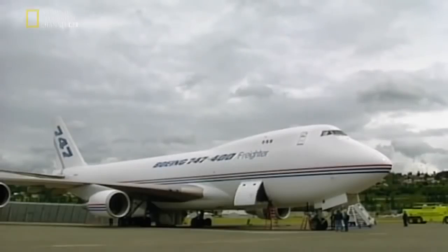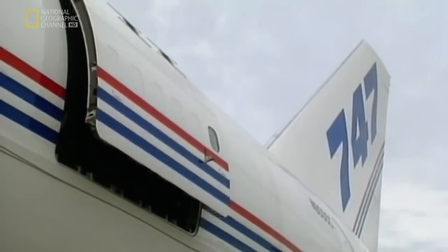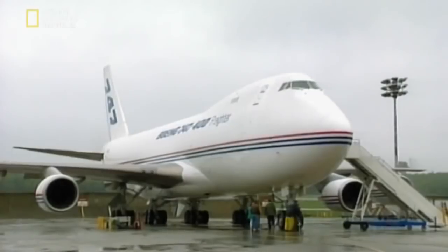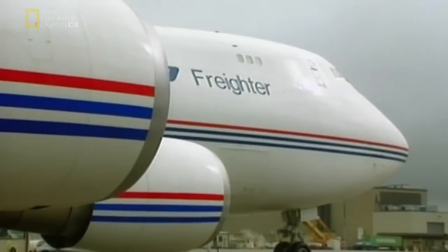Because Boeing thinks the future is supersonic, they see the jumbo's future as a freighter. So luckily, the passenger requirement for 350 passengers and the big freight capacity requirements blended together so we could build a fairly optimum airplane for both the passenger role and the freight role. Getting passengers on is easy.